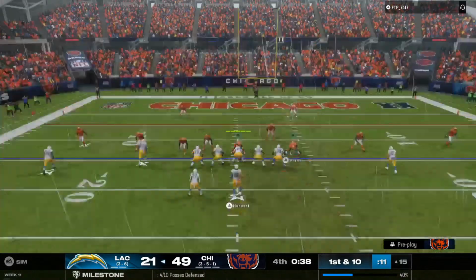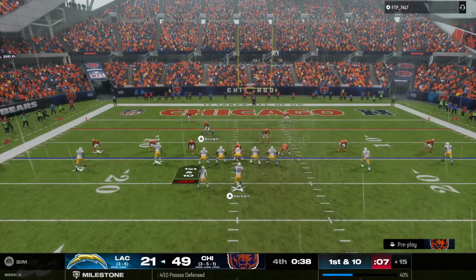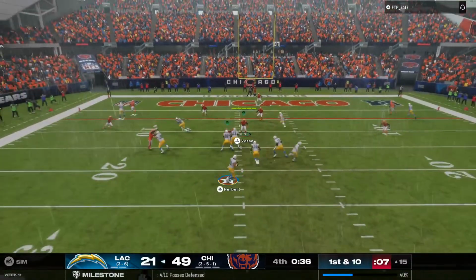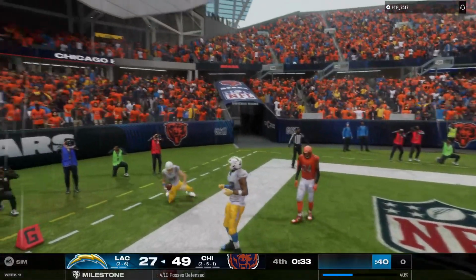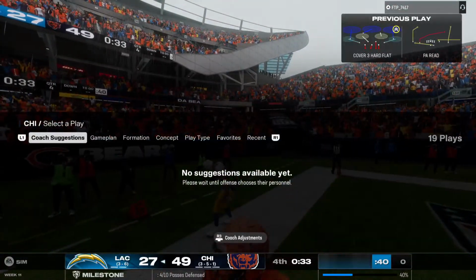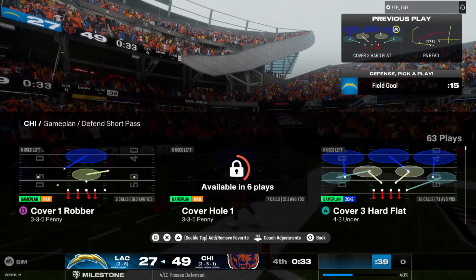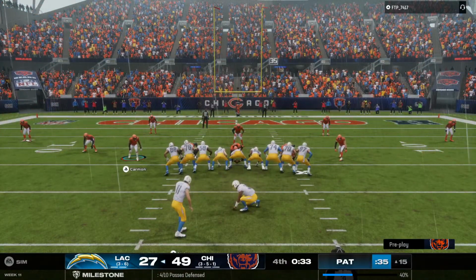Line of scrimmage is the 15. It's 1st and 10. Go. On play action, now Herbert. And this is going to be a touchdown. It's too little too late. They do get a bit closer as they score here in the final minute of play. Dicker now for the extra point.